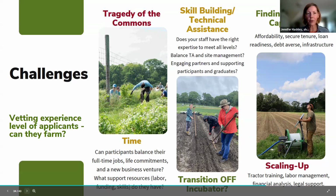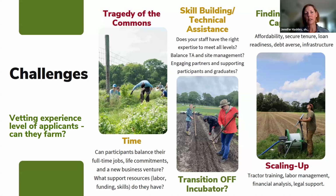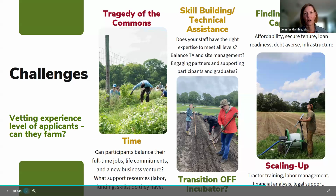And then again, with vetting of people, do people really have time? A lot of people can't step away from their full-time jobs to do this. They have other life commitments, and this is starting a whole new business. A lot of times they don't have other labor, so they're doing everything themselves, the growing, the selling, the producing, all of it. And then, does your staff have the right expertise to meet all the different levels of business development? Can they balance the training and technical assistance and the site management and all the people, all the personalities?